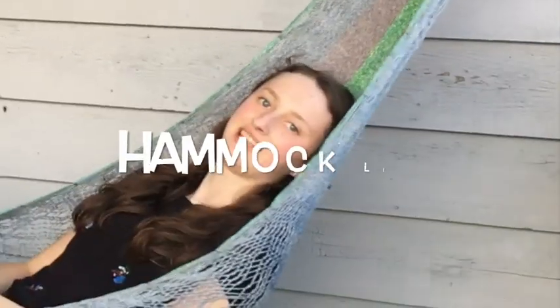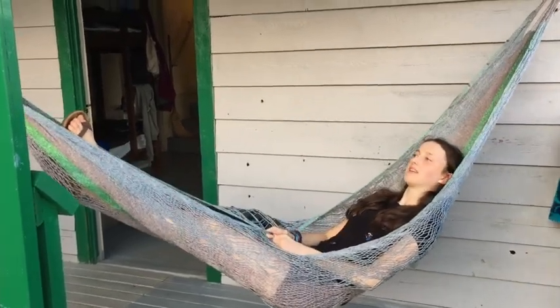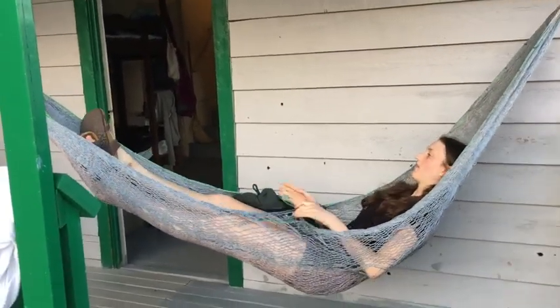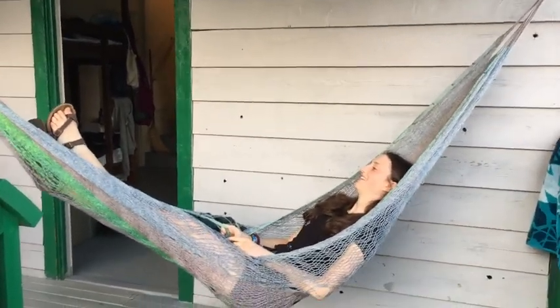So, hammock life. It's pretty nice. Except for down the middle, it's quite hard and it's kind of going up my butt. It's for the vlogs. Do you want to be in it? Or not? I'm just going to cry myself. Get her in it.